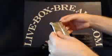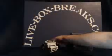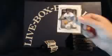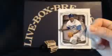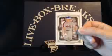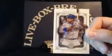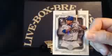Pack number 1. For the Mets, Tom Seaver, number 424, going to Andrew P. Dodgers, Jackie Robinson. Going to Ashley. Mets, Gary Carter. Going to Andrew. Rookie for the Rangers, Jurickson Profar. Rangers going to Ashley.